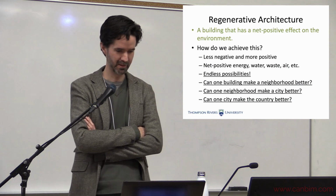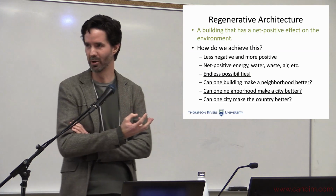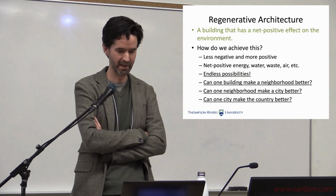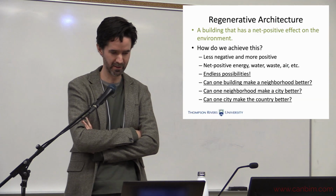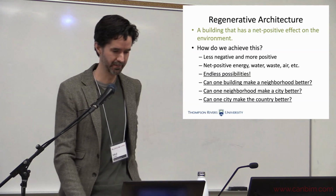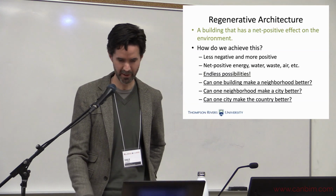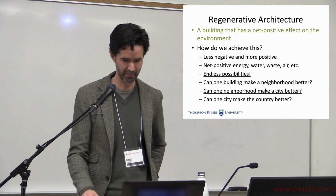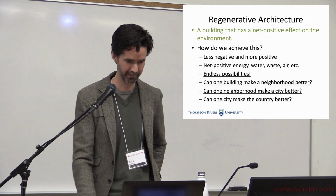And so imagine buildings that produce more energy than they use, or actually clean the water that comes onto their site. And the wastewater that's coming out of the site is cleaner than the water that came onto it. So there's endless possibilities there. And we also have the opportunity to go beyond just a building to make a neighborhood better, or make a city better, or even make the country or hopefully the world better.